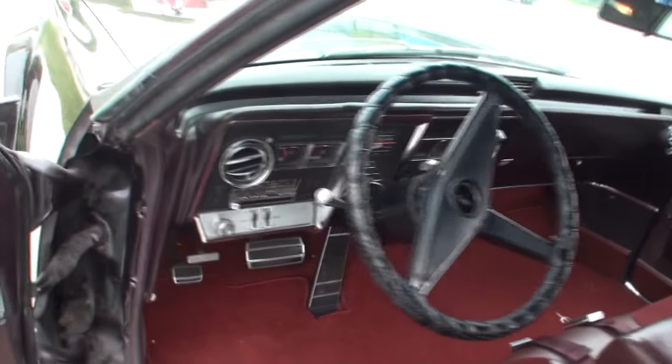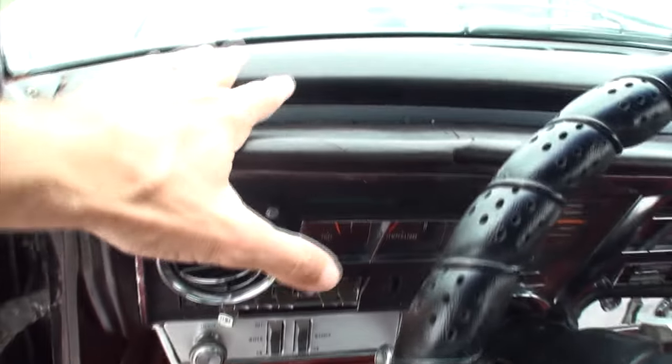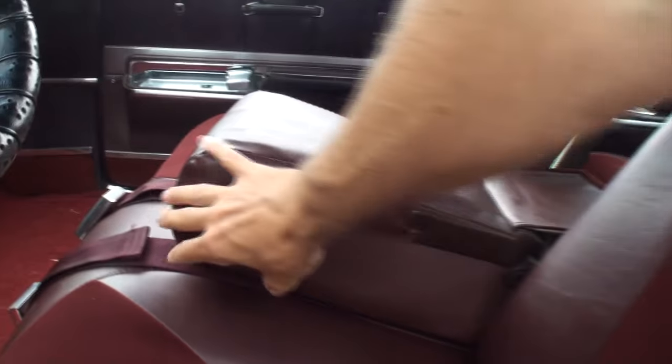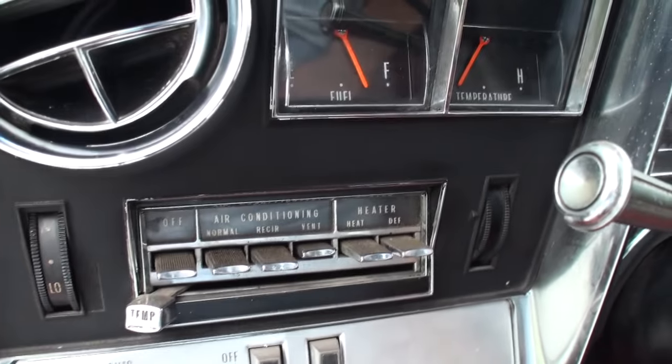You have a tilted wheel that you can see. The Oldsmobile rocket there. Notice this piece here has this kind of indentation to it. And this chair comes up here. So Kevin, tell me about the difference in the instrumentation of the deluxe model versus the regular one.